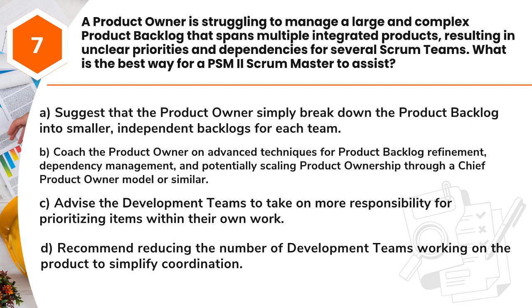A. Suggest that the product owner simply break down the product backlog into smaller, independent backlogs for each team. B. Coach the product owner on advanced techniques for product backlog refinement, dependency management, and potentially scaling product ownership through a chief product owner model or similar. C. Advise the development teams to take on more responsibility for prioritizing items within their own work. D. Recommend reducing the number of development teams working on the product to simplify coordination.